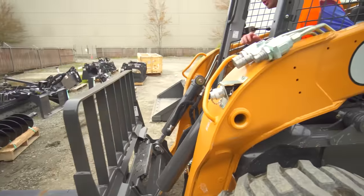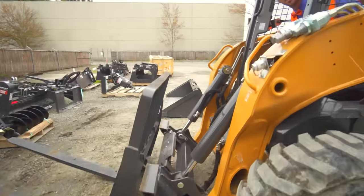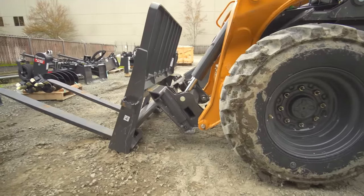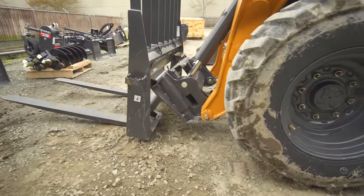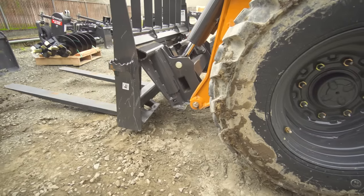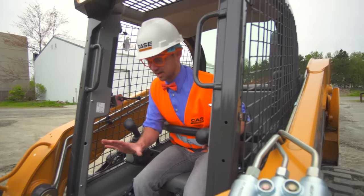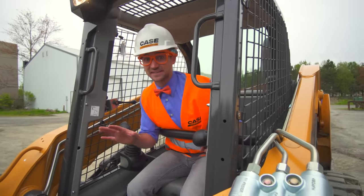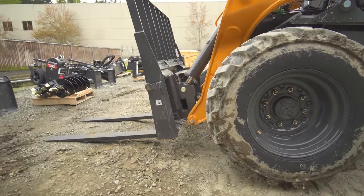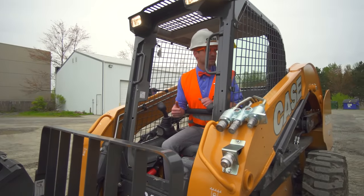And to know if you got it, you have to curl the attachment. So let's see if it falls off. Good thing we tested that. Okay, now we gotta try it again. Okay, I think it's locked in, but like I said, we have to test it. So check this out. It didn't fall off, so we're good to go. Now, let's go pick up a pallet.